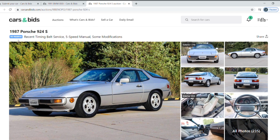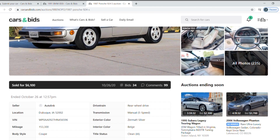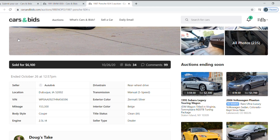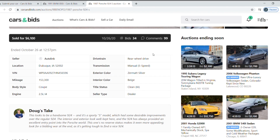Another thing to note on this one, we chose to go no reserve. And I believe that was a good choice on this one. Maybe it would have done more, but the excitement level was fun towards the end. So this one sold for $6,100, 34 total bids throughout the week that it was listed. This one started on a Monday, ended on the next Monday. 99 comments. The majority of that stuff came within the last 10 minutes of the auction.